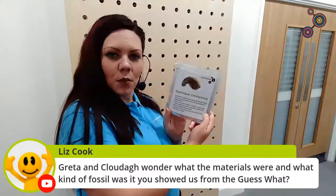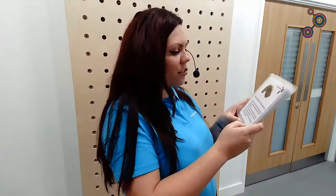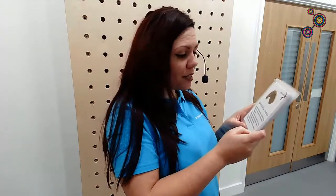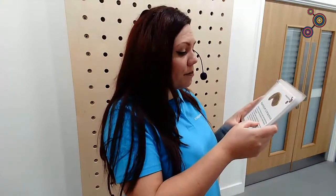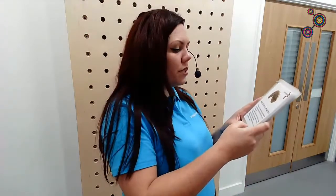So the one that looked most like a rock or a fossil, I can't even say this, Rustellum Cretaceous, probably, are quite odd looking things from the Jurassic period. And I think you can probably try and remember what type of creatures were around during the Jurassic period, that are mainly found in Madagascar. They were home to oysters millions of years ago. These oysters were like our modern day oysters and lived in shallow coastal waters. They fed on food particles that they filtered out from seawater. Pretty cool. So someone said this used to be alive. So I think you were pretty close there.